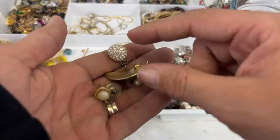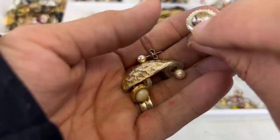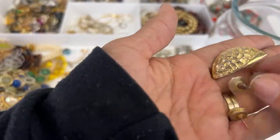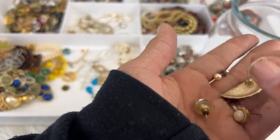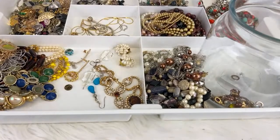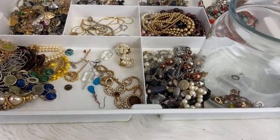That's silver. This one, I don't know. I have to double check. I'll put that there for now. We got some pearl earrings. These might be. Let's see. And half a honeycomb. Let's see the pearls.